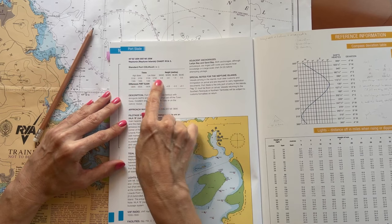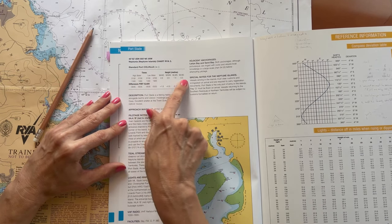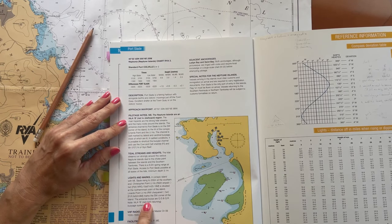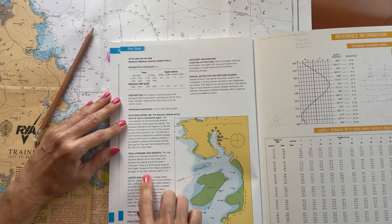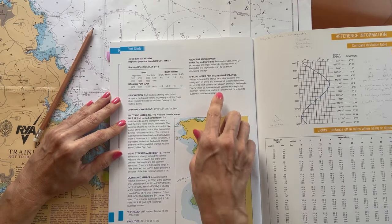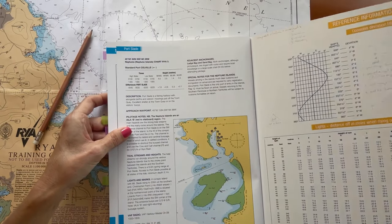Secondary port information here, port tide heights and times, and we also have some notes on tidal streams, lights and marks, and pilotage notes. VHF radio, facilities, anchorages, and special notes for the Neptune Islands.